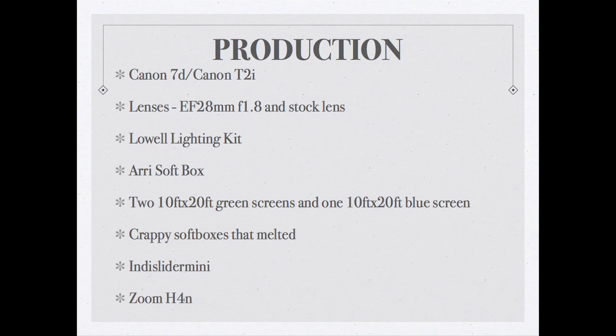The T2i is a slightly lower price model than the 7D, so if you're looking for a good camera and you want to go with HDSLR, the T2i is a good choice. There are a couple of options that you don't get with it that you'd have with the 7D, but either is a good way to go. As far as lenses, my DP really liked the stock lens, which I don't like because it's a slow lens, but we used that for most of the film, and we also used a 28 millimeter, a faster lens.